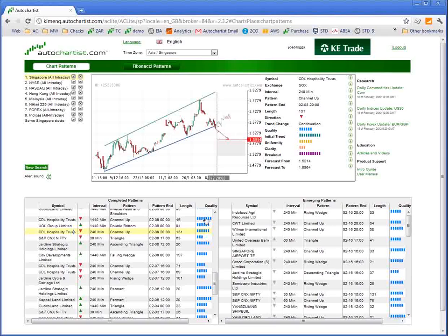So in other words, if the price continues for another 131 bars afterwards, that is really as far as you can go into the future before you have to say, look, whatever that pattern was, it really doesn't apply anymore.